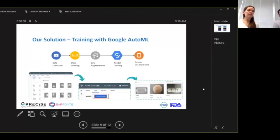So this is the process of how to do the Google AutoML training. It's fairly easy. It's a cloud-based solution. The process involves 5 steps. The first step is data collection, and then we do data labeling. You have to label whether the image is authentic or counterfeit. Then we do the data augmentation, as we explained earlier. The next step is model training. You can see the image in between. After you upload all the images to the Google platform, the training itself is just a matter of clicking a button, because AutoML already provides the best CNN model as you need it. After training, we use a cell phone, as we described earlier, to deploy this trained model back to the board.